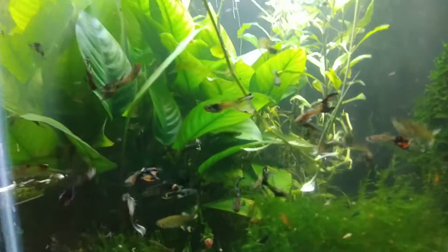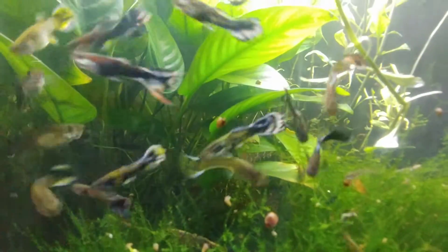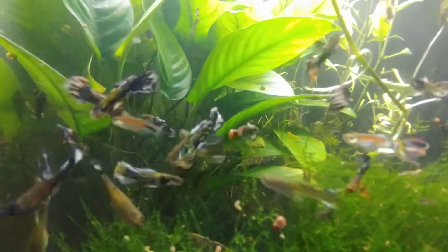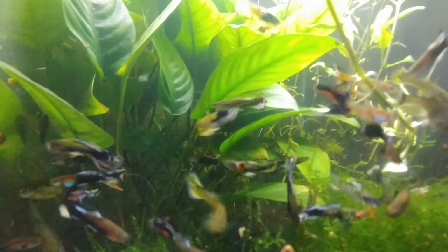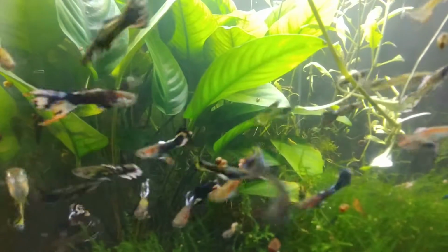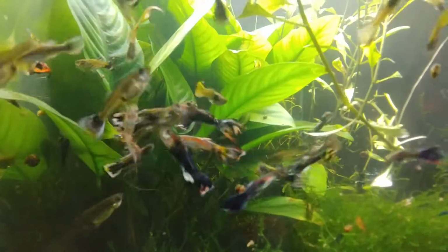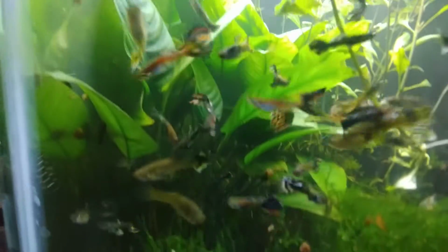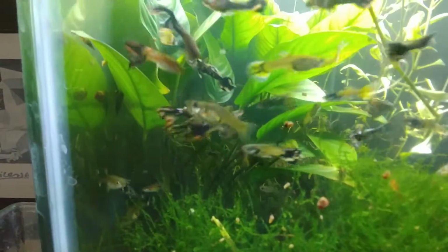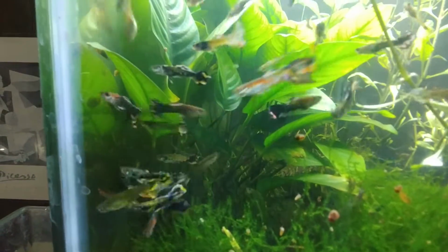And it's been a bit since I talked about this tank. This is my hybrid project I've been working on for well over a year now, close to a year and a half maybe. But anyway, the ones I am calling Gupplers. Get it? Guppy Endler hybrid Guppler. Anyway, it's something I've been working on.